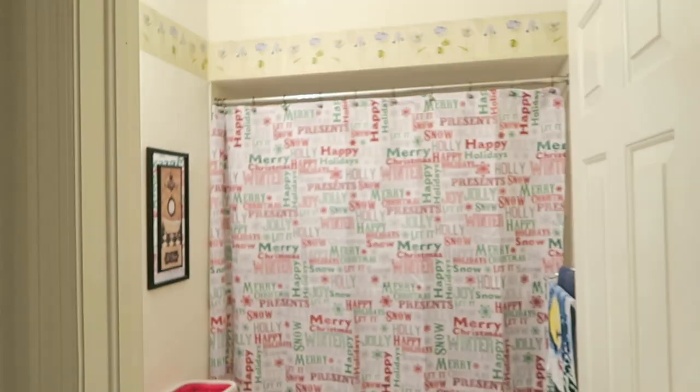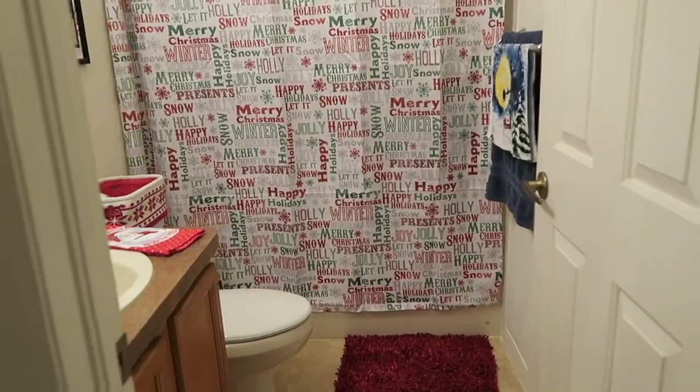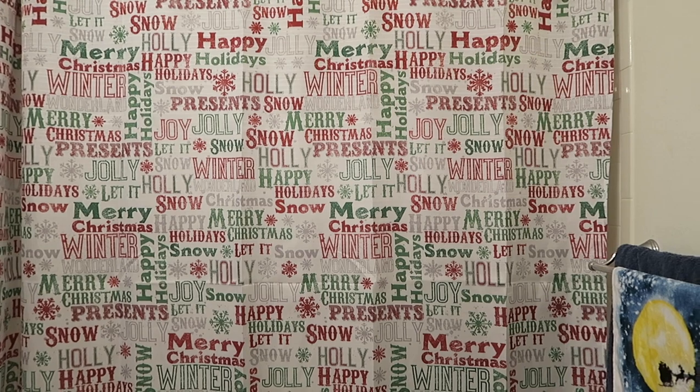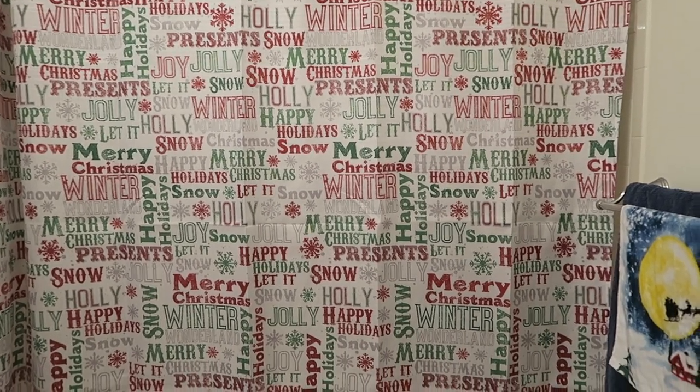I have to show you guys my bathroom. I am so excited, and I know it's just a bathroom, but guys, wait till you see this. It's like literally festive, very festive. Look at it. So we have got the most Christmassy shower curtain you have ever seen. So it says Merry Christmas, Presents, Jolly, Holiday, Snow, Winter, with snowflakes all in red and green, which I adore.